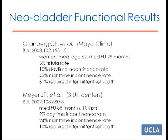There have been a couple of studies at Mayo Clinic and then a pooled analysis from the UK. In the Mayo Clinic series, these were all women, with a median follow-up of 2.5 years or so. About 5% develop a fistula, a connection between the neobladder and bowel. Most have had excellent daytime continence, but again, 43% have nighttime incontinence, not insubstantial in terms of quality of life, and about a third require intermittent self-catheterization.